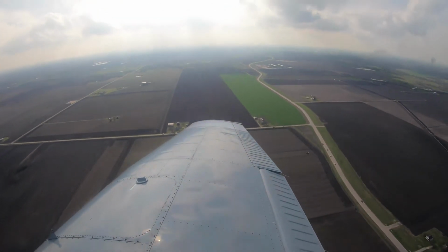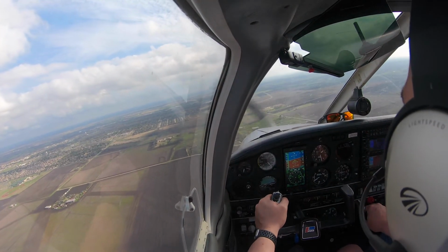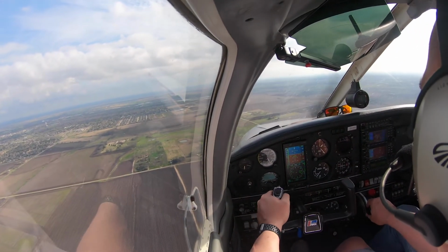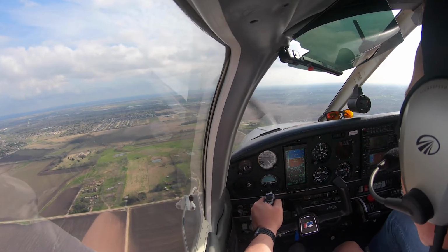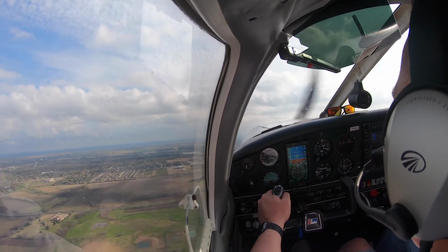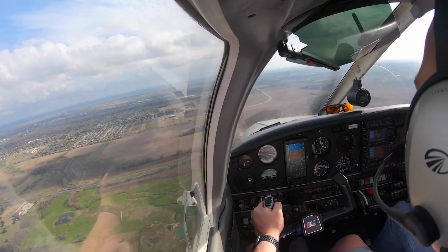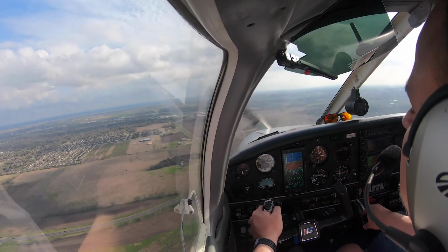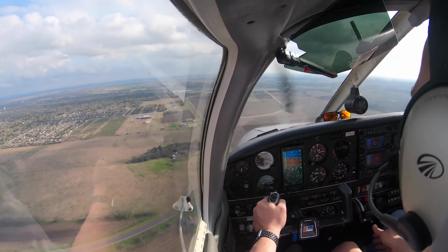Okie dokie. Pull some of that power. There you go. Pull it out. In that wide arc, Patrick, let's get another notch of flaps and slow this airplane down. So how do we slow down? We just pitch up. Holy crap, they're loud. All right. Pitch it for speed, power for altitude.